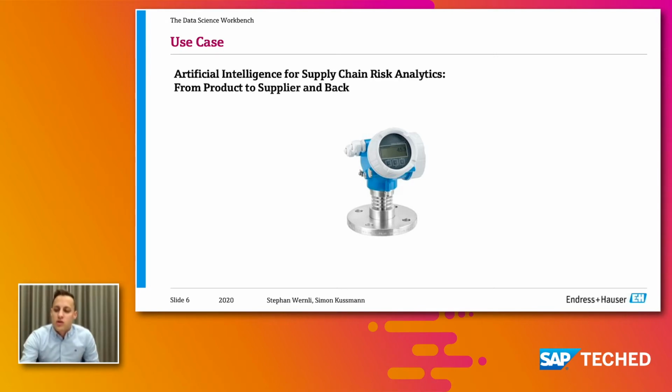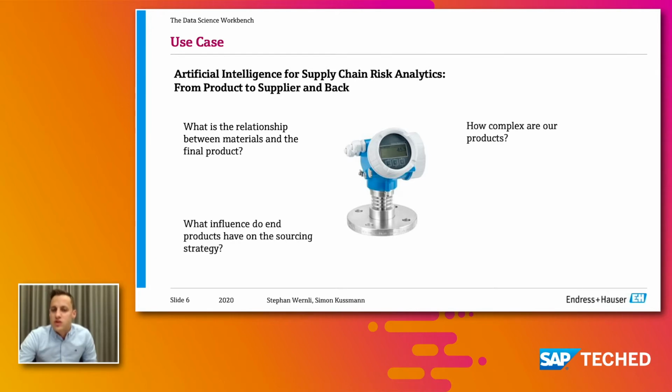So for us, we want to answer the questions, what are the relationships of our final product and the materials we use for the production? We need to know how complex these products are, what kind of materials are built in, which components are used, and how does that influence, for example, our sourcing strategy. Do we have any products or do we have any supply chains that may be at risk? For example, if one of our suppliers has problems, which products does that affect?